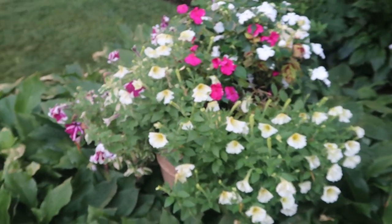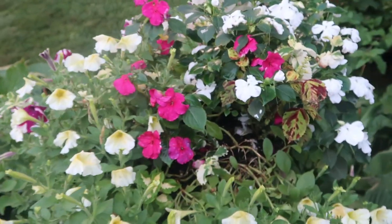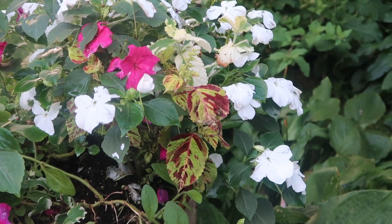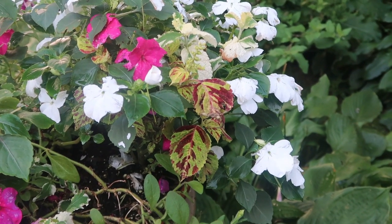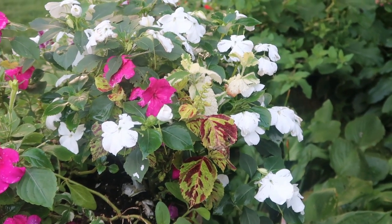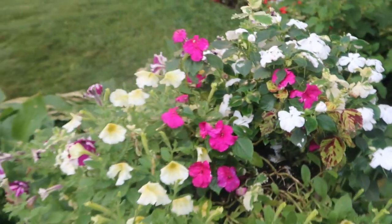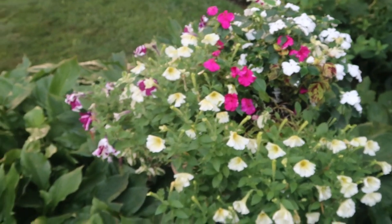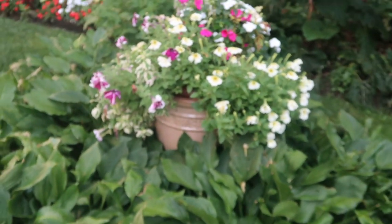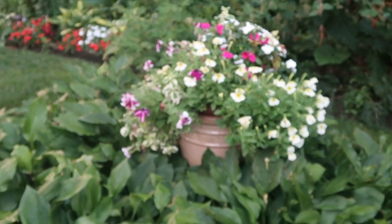The one thing that I wish had kind of grown, had become a little more full, would be the coleus. I love the coleus color there, but it's still time for it to develop and fill out a little bit more. But right now, look at this. I just love how this looks.